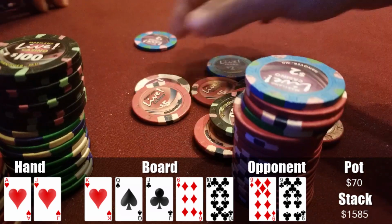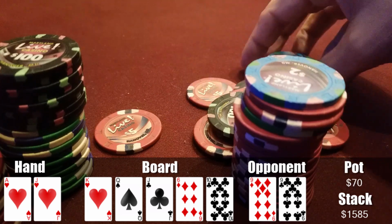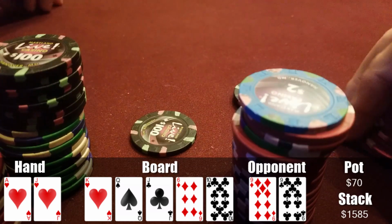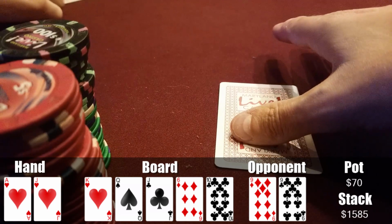This hand is a perfect example of why it's not a good idea to 4-bet with a small or middle pair out of position. There's a pretty high chance that your opponent will have overcards since they 3-bet you, and some of those overcards will likely come out on the flop.